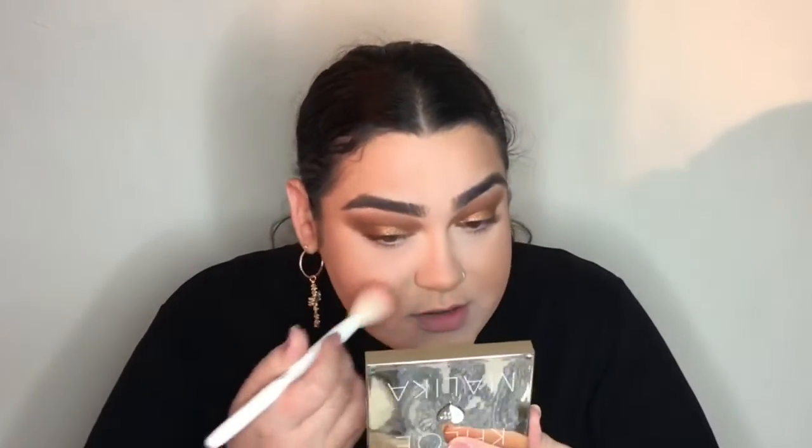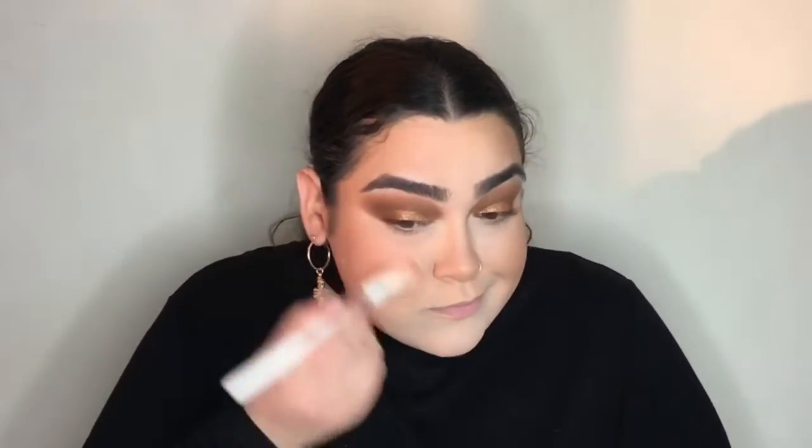So now for blush, I'm going to go in with this colour here and pick some up and put some on my cheeks. And for blush, I kind of just pick whatever blush is closest to me and what blush I feel for that look or for that day.